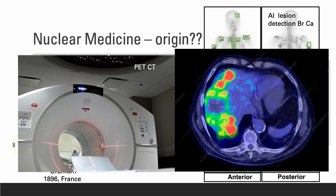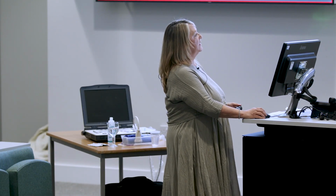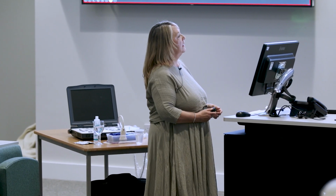But that's a modern gamma camera. You lie the patient on the table, and they're usually injected with an isotope, and the images are formed. And I'm just going to show you a sort of difference in the images. This is a 1970s bone scan, and you can see these areas that are dark are where the isotope's been taken up, and it's excreted here via the bladder.